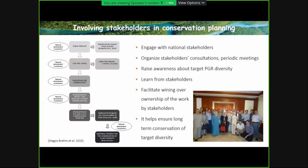Almost there. It is really important to again engage national stakeholders in planning, and we can do it via periodic meetings, scientific committees, consultations, and workshops, because it's really important to raise awareness of the diversity. It's important because we also learn a lot with the stakeholders, and extremely important that it facilitates winning over ownership of the work by stakeholders.